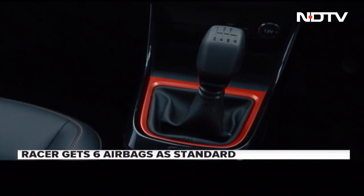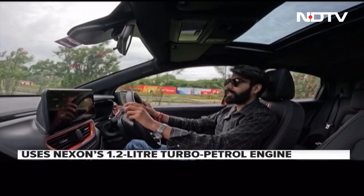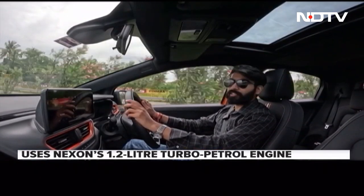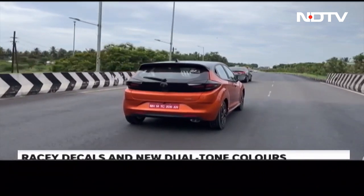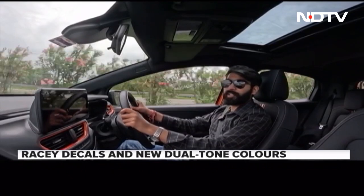Now first, second and third gear will be the most usable in your daily driving exercise. On highways, you will be happy cruising in 5th and 6th. And they offer very laid back and relaxed driving manners.